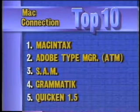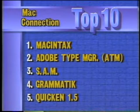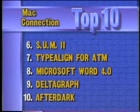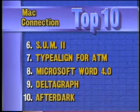This week we take a look at the top-selling software programs for the Mac according to Mac Connection. Macintax still leads the list, followed by Adobe Type Manager, Symantec's antivirus application called SAM, Grammatik, and Quicken. Also in the top 10 this week, Symantec Utilities for Mac, Type-A-Line for ATM, Microsoft Word, Deltagraph by Delta Point, and Berkeley Systems After Dark.